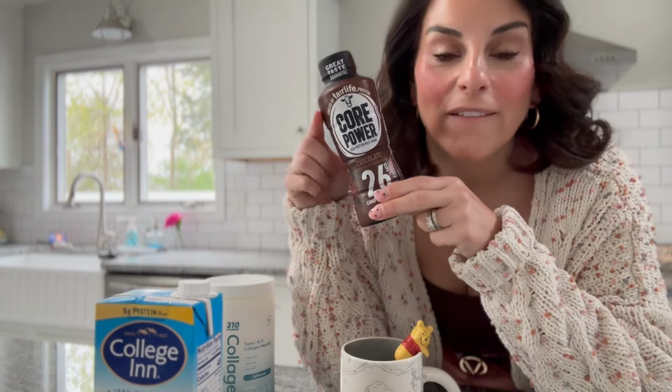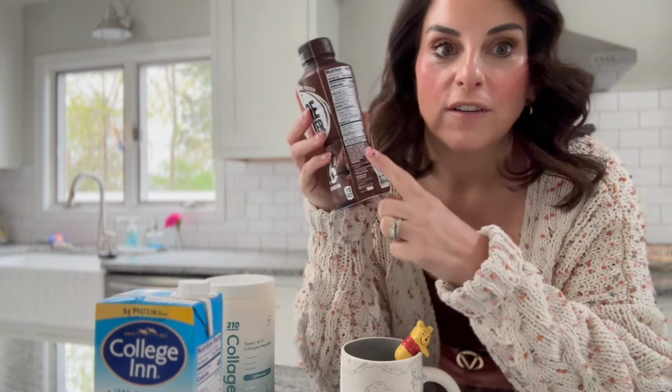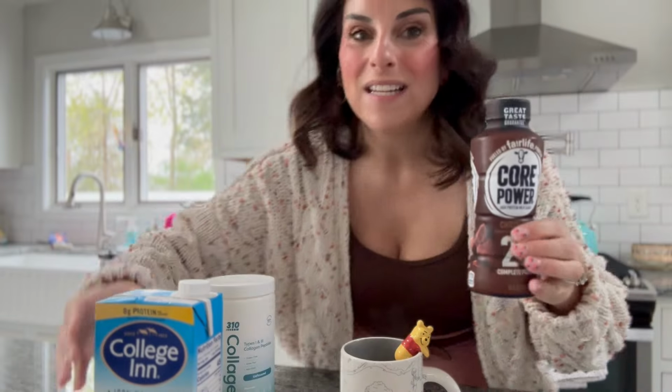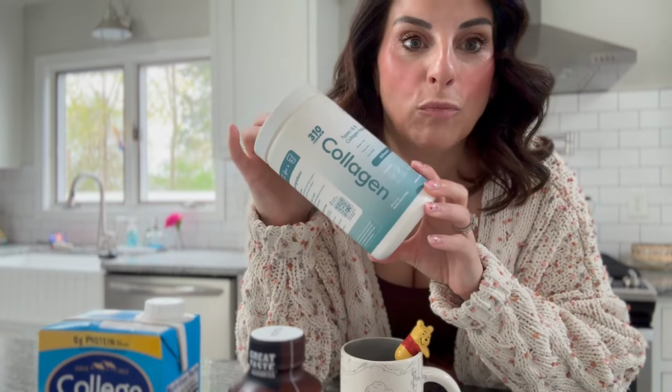So this is still my favorite protein shake. I know there's controversy around protein shakes and all of the different ingredients in them, but this gets you 26 grams. So 26 plus the 8, and then I am adding a scoop of collagen.